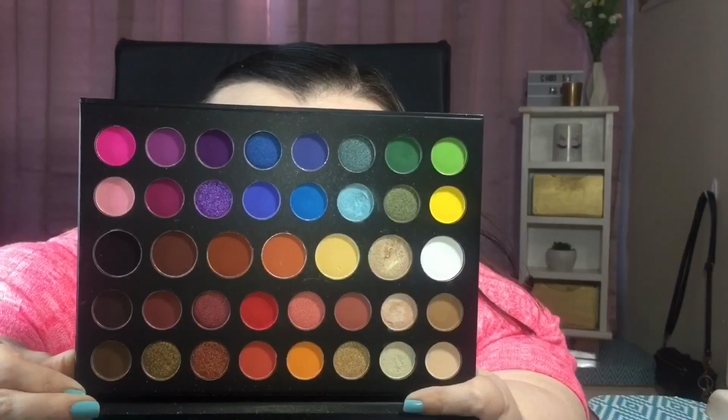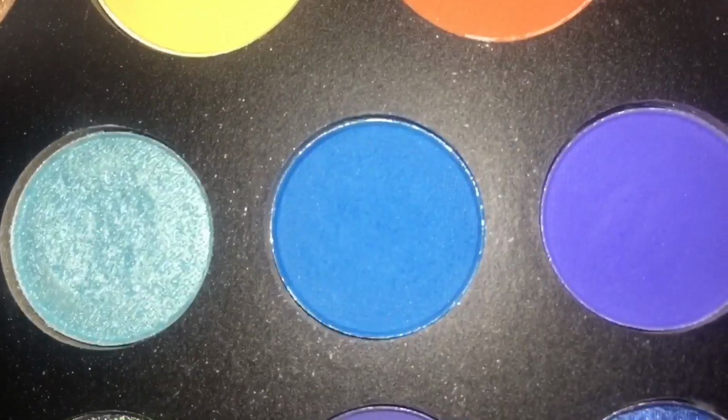Now I'm going to go into the shade of Playground from the James Charles palette. What I'm going to do is just run that along my lower lash line area. I told y'all that's why I didn't want to do the blue liner, because I didn't want this to be too much blue. So I'm just going to quickly just smudge that along the lower lash line.